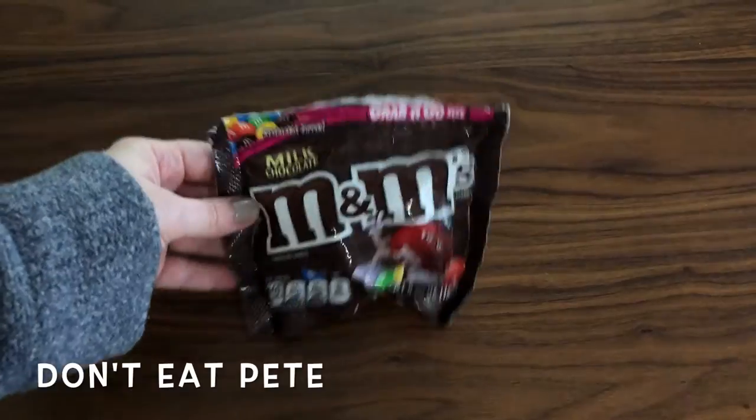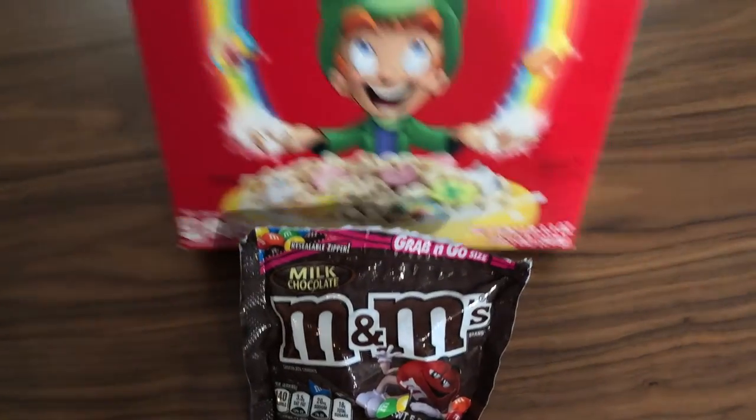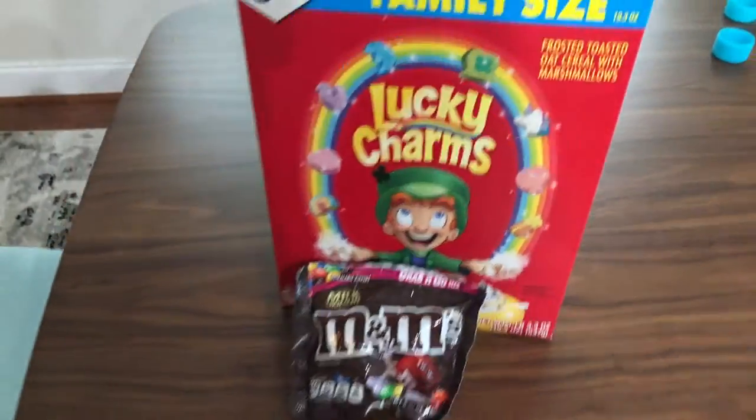The next game is called Don't Eat Pete. Every player will need a bag of candy or a bag of cereal and a blank calendar page.